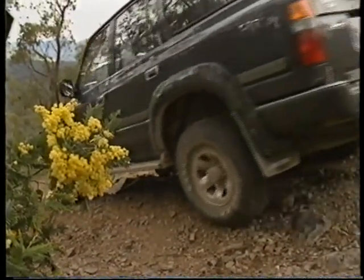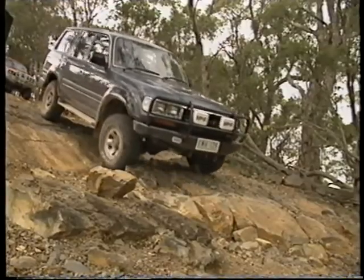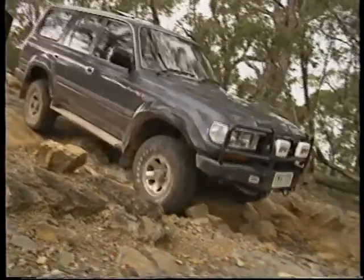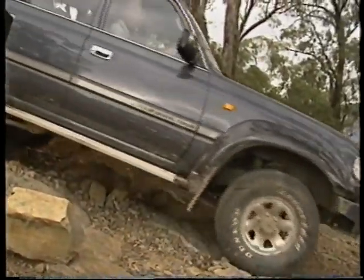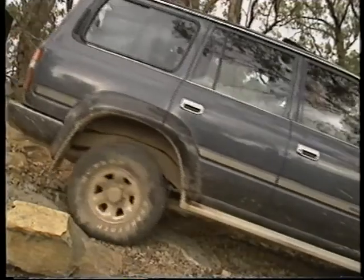Tyre pressures play an important part here too. 140 to 180 kPa or 20 to 26 psi are good tyre pressures for bush tracks. You'll be surprised at the difference it makes.